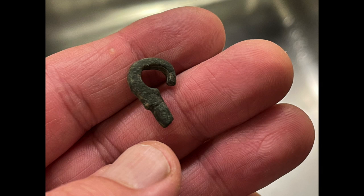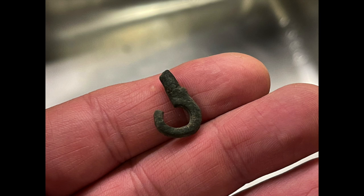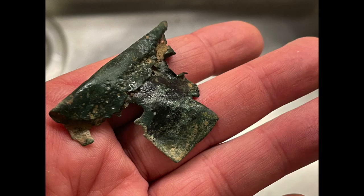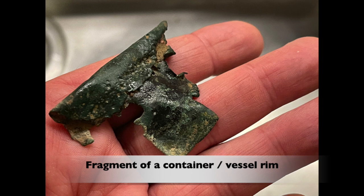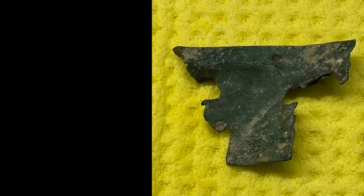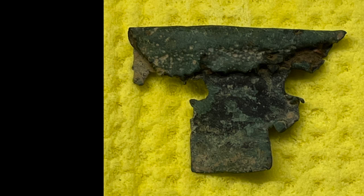The next three items, I'm not sure what they are, but I've kept them anyway. This one here, I have no idea what it is. And this next one, I have an idea, but I'm not sure. It's part of a spoon handle, so that's the end of the spoon handle. And this one here, it does look like it has age to it. It could be a fragment of a container, a vessel rim, and it could be quite old, it could be medieval, or maybe even earlier than that, because I just like the patina, and that indicates that it has age to it.